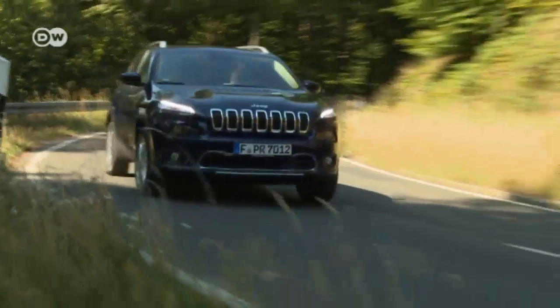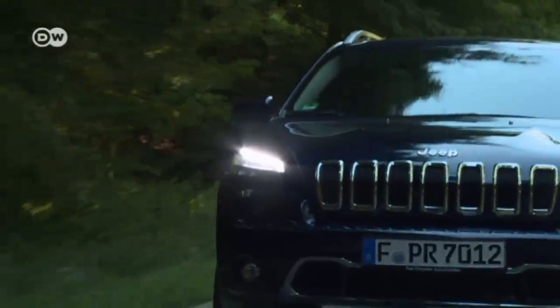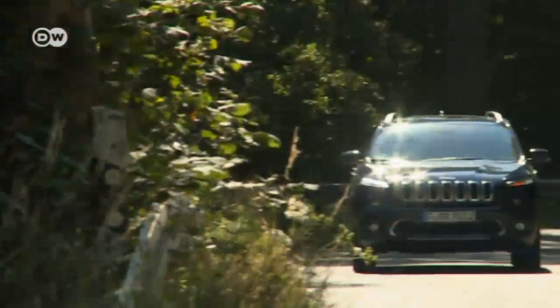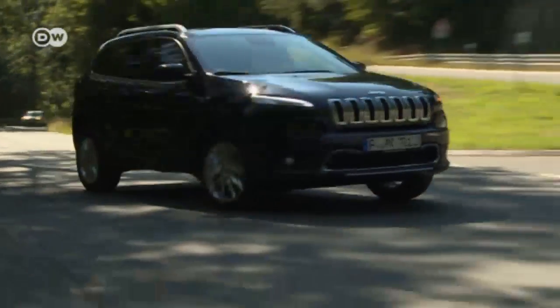The Cherokee comes either with front-wheel drive and a 6-speed manual transmission, or with a 9-speed automatic that can be combined with 3 different 4-wheel drive setups. The car we tested has the Active Drive 2 system, which also includes a sports mode. In addition to 4-wheel drive, it also influences gear shifting and throttle.